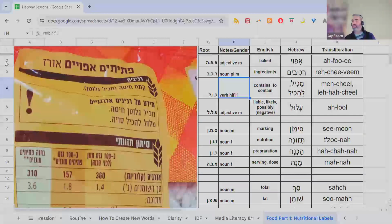Okay, food products, we're going to have a multitude of ingredients. You can look at that on your own and look up a lot of those words on your own. This one's the easiest because it only has one ingredient. So it lets us focus on the nutritional value of it. So first, let's start at the top.